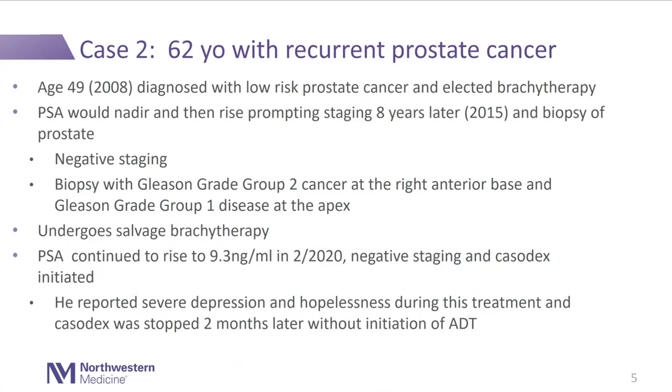That would show no metastatic disease, but in the prostate, he had Gleason grade group 2 cancer and Gleason grade group 1 cancer. He then had a discussion with his radiation oncologist who treated him the first time, and they elected to undergo salvage brachytherapy after initial brachytherapy. His PSA continued to rise after that, and he had negative staging for distant metastatic disease. They did not re-biopsy the prostate, but he was started on Casodex with the idea that he would start hormonal therapy and maybe do intermittent androgen deprivation.